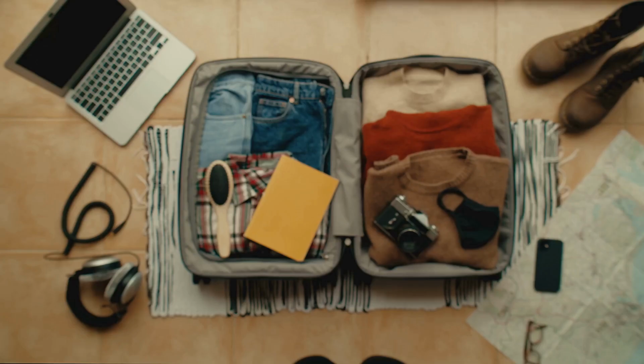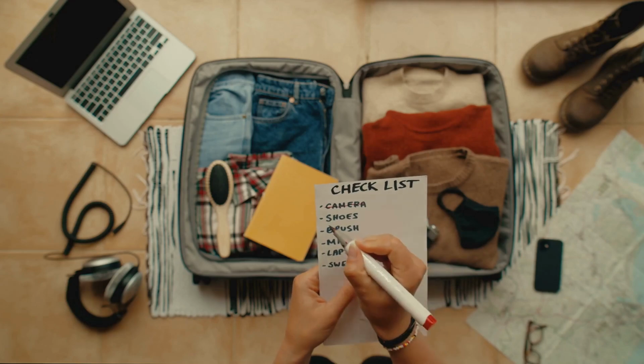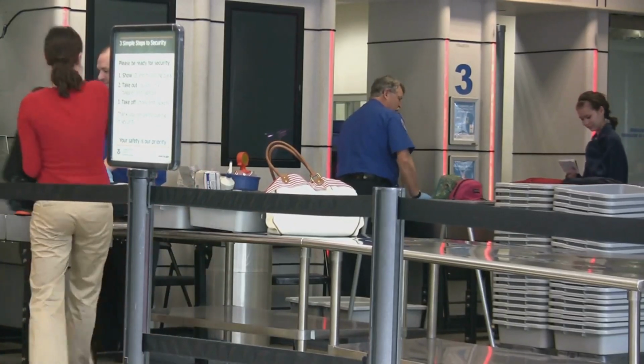Today, I am going to give you 25 must-have travel essentials you can never leave home without. Are you ready for this? Let's begin. Do you just simply get tired of spending hours at airport security or dealing with uncomfortable flights?